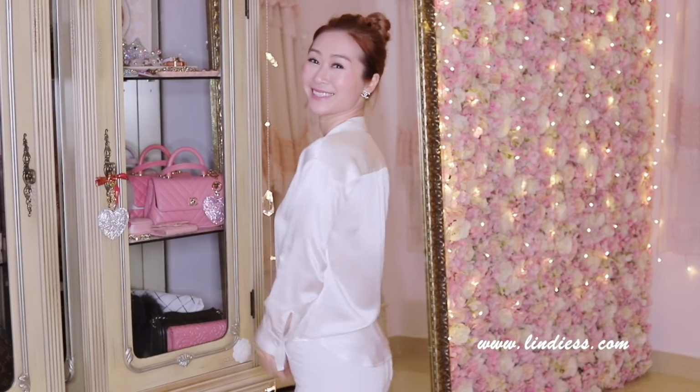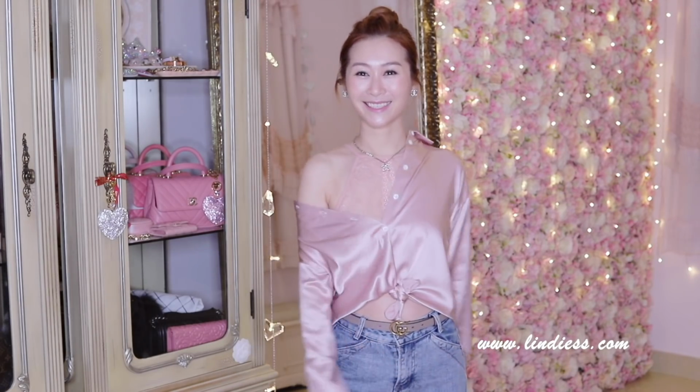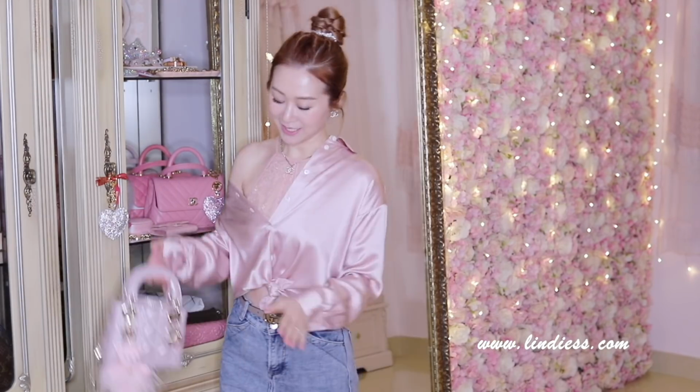If you are interested in watching how I wear silk shirts in different ways, I do have a dedicated video all featuring LILYSILK silk shirts. If you're interested in watching more details, I'll leave the link right here so you can go check that out. So I just changed into the white one, and look how shiny it is. You know, I've been really into white lately, and I feel really snow white.